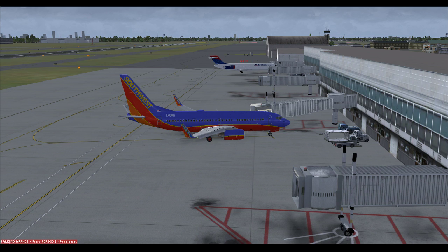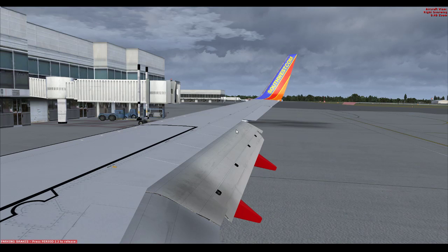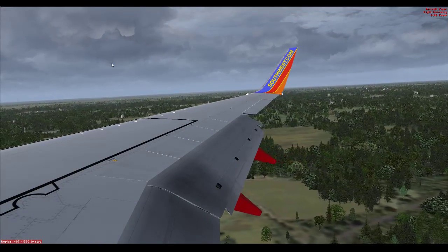Alright, so I'm going to go ahead and disconnect from VATSIM. Close that down. Actually, you know what? Let me open this program back up, since it might have not popped up before, maybe I can make it pop up now. Alright, let's set up cool wing view here, and we'll do its options. See how far we have to go back. Alright, that looks cool.